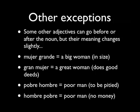An example of that would be grande. A mujer grande is a big woman. She might be tall, she might be wide, but it has to do with her size. A gran mujer, though, is a great woman. She does good deeds. Still, it's the same adjective, grande and gran. Well, you're dropping the DE off of grande and making it gran. But when you put it before, it means great, and when you put it after, it has to do with size. Pobre hombre, poor man, he's to be pitied, and an hombre pobre, a poor man, he has no money.